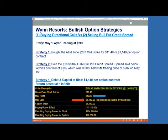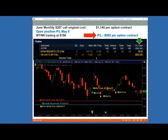And it's going to be below where WIN's prior low was and 9.5% below where it was trading at the time. So strategy one is a great strategy. If the market keeps going up, you've got unlimited upside potential. Your max risk is premium paid, but that can still be a lot of money. So here's what it looks like.